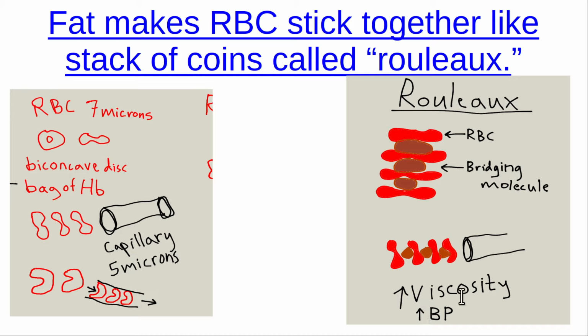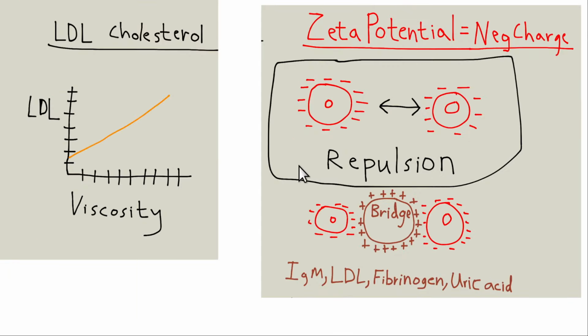So blood pressure has to go up to pump thicker blood. You're pumping a milkshake instead of pumping water. Okay, the higher the LDL cholesterol, the higher will be the blood viscosity. The thicker the blood will be, the higher the blood pressure has to be.